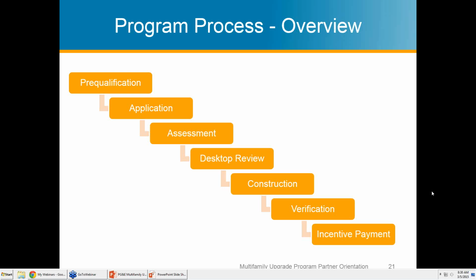After you've pre-qualified, we ask that you submit an application with the building owner, rater and contractor identified. Then the rater performs the assessment, collects all the documentation about the existing conditions, builds the energy model, and submits all of that to us for a desktop review. We review the assessment documentation, ensure that everything looks good, that the savings estimates are reasonable, and at that point we issue what's called a notice to proceed letter and reserve the incentive, at which point construction can begin.